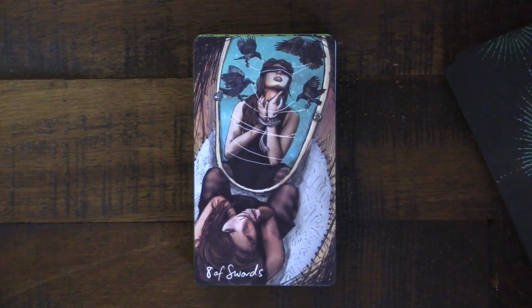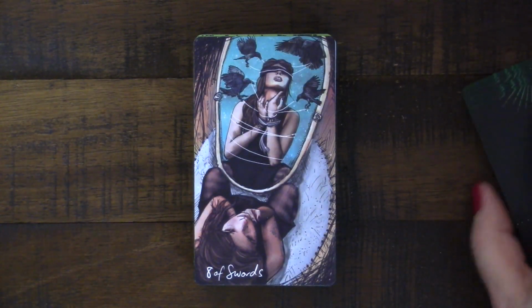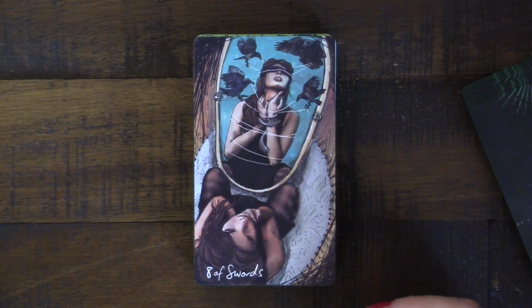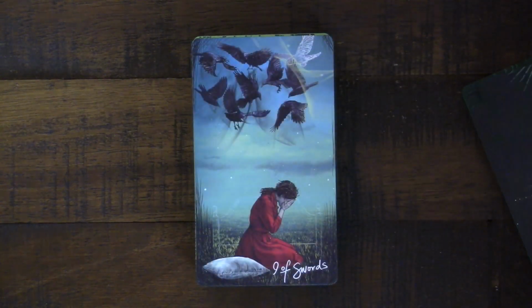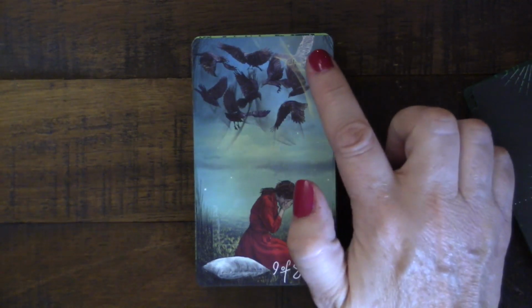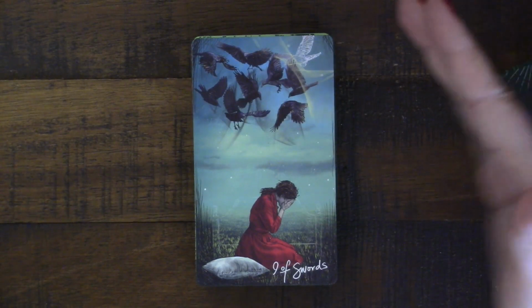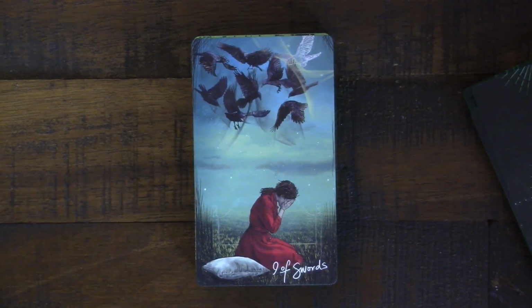Love it. This is one of my favorite cards in the deck, because it is one of my favorite Eight of Swords, period. She's not bound in the physical world. This is a sword suit. It's about our mind. And so I love that she sees herself in the mirror, and we can see that she's bound internally and in her mind, but she's not bound in the physical world. It's just stunning. I also really love that this white owl, or it's a white raven, is kind of able to push that back and regain control of your mind. I think it's really beautiful.